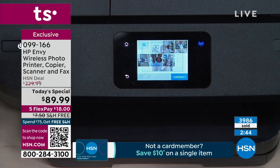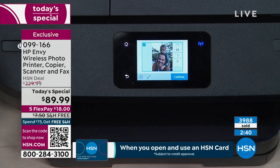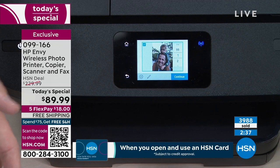Great. And again, you don't have to transfer things to an SD. Maybe you have a camera and you take pictures to an SD card. That's great. You just put it right in. If you don't, you can just print directly from your phone as well. It's totally up to you. Really simple. Either way, easy peasy.